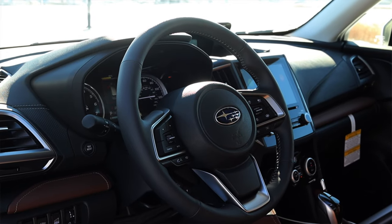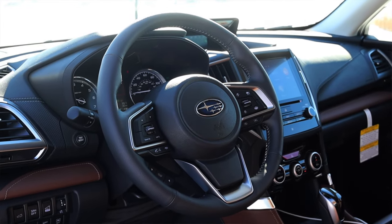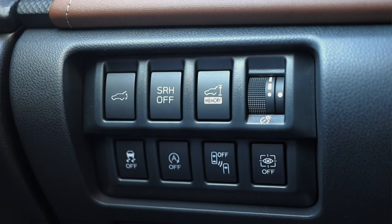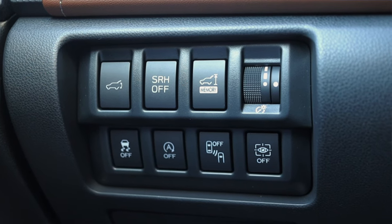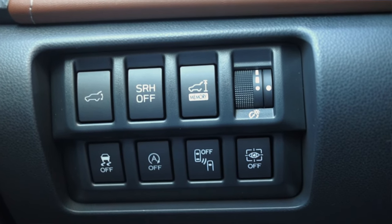Overall, the steering wheel looks and feels great. Very, very premium. And this is part of the touring package, this leather-wrapped steering wheel. It's not some base model plasticky looking thing. To the left of me, I have a bunch of buttons. And my favorite thing is that there are no dead switches over here, which I absolutely love. This makes me feel like I got every single bell and whistle offered here in the Forester, because I did.